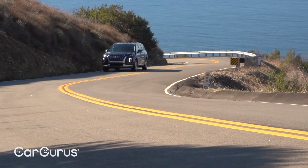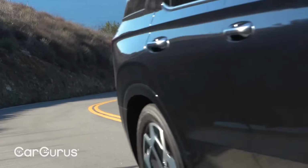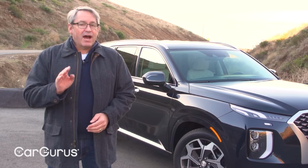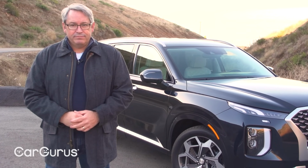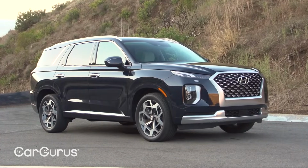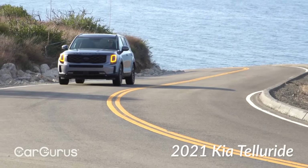Styling is one of the most important factors when people choose a new vehicle, and the Hyundai Palisade represents a love it or hate it proposition. If you're not crazy about the way this Palisade looks, you're probably not going to buy one. If that describes you, then you should check out the Kia Telluride. It's basically the same thing in a different wrapper and with different dynamic tuning.